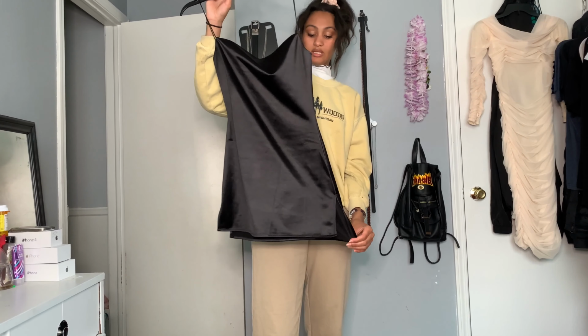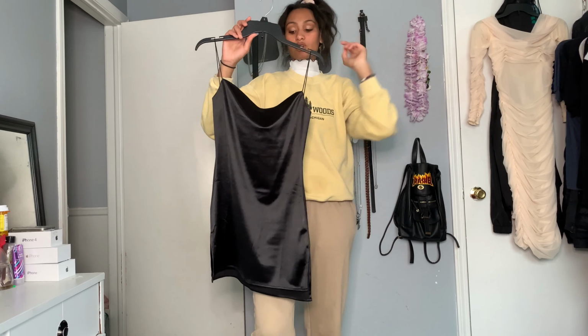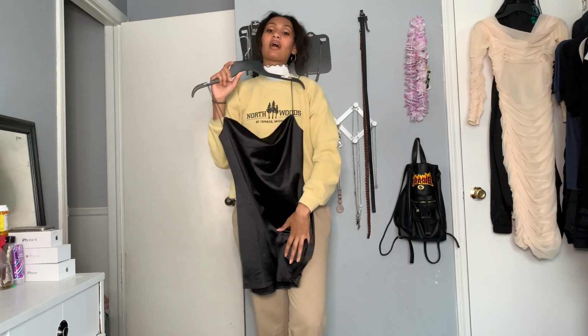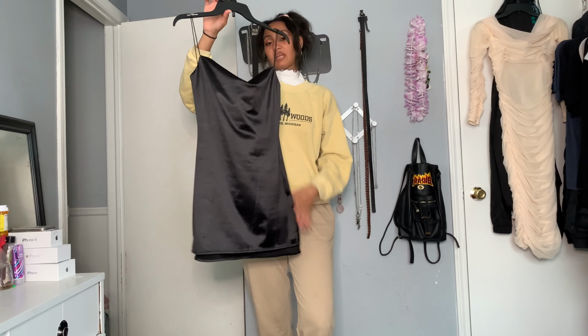Okay guys, so this dress is from Zoffle. It's like the snake print one that I showed you. It's cowl neck, and then again it has the slit on each side. I thought this was gonna fit a lot better than it does, so I'm not really happy with this one.